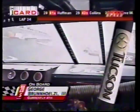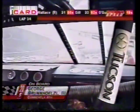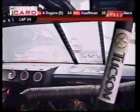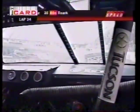Lap traffic is already a factor here at Bristol Motor Speedway. And lap traffic is a huge factor at Bristol. You may be a half second to a second faster, you'll catch the guy, and you can't pass him, and everybody's going to bunch up behind you. That's when all the serious wrecks happen. You just got to take your time and be patient.